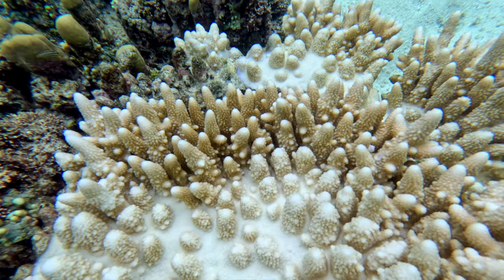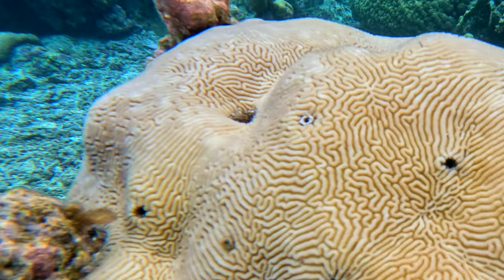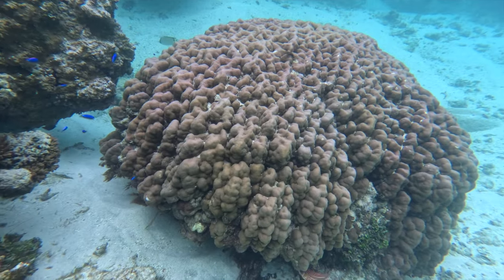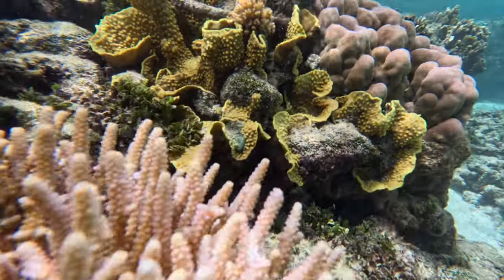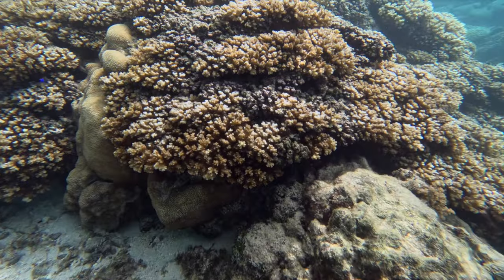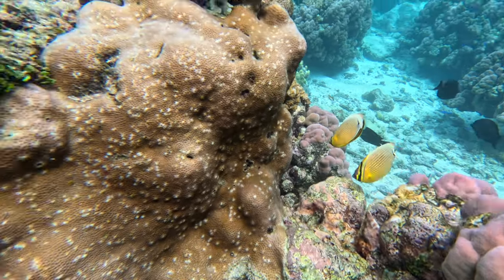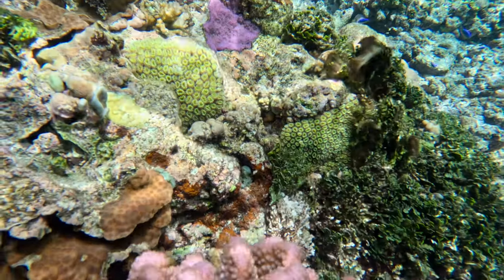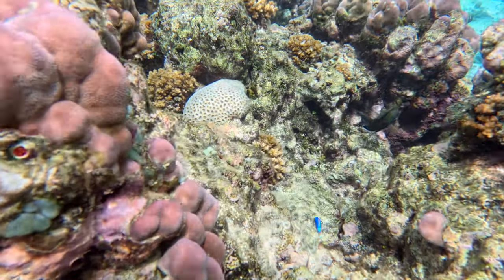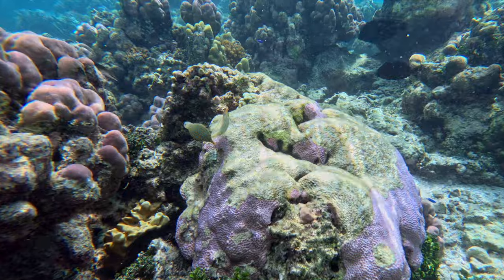I still love the usual gaudy suspects. But it's these unusual and sometimes otherworldly corals that get me really excited. And if you see any familiar characters, feel free to list them in the comments with a timestamp.